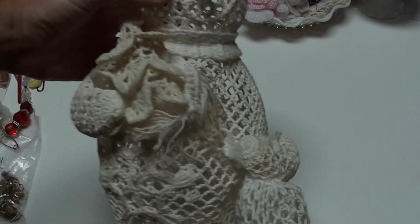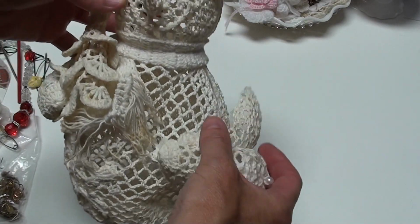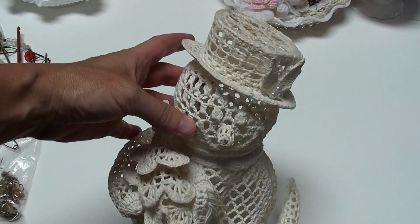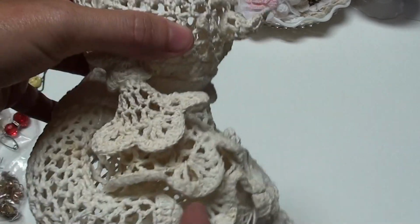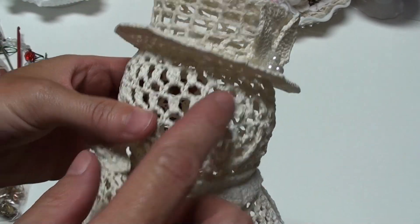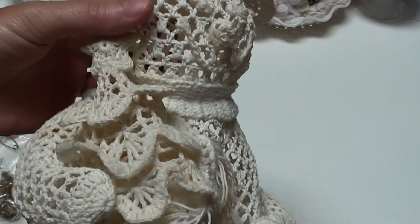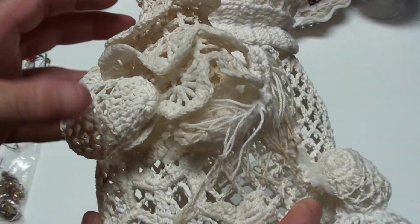Okay, so there was this, which I thought was so adorable. I got this at the thrift store, and his arm is coming off right here. I have to glue it back on. But he's a little crocheted. Somebody crocheted this little snowman. Look at how darn stinking cute this is. It says nose, his eyes. They've got this up here, and this crocheted tree. I mean, how cute is this?